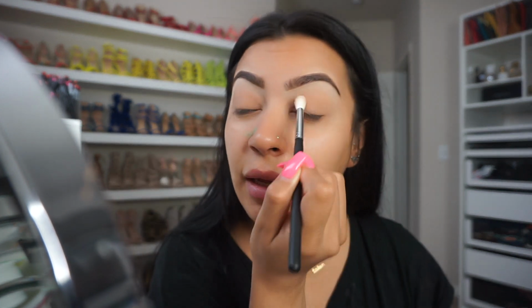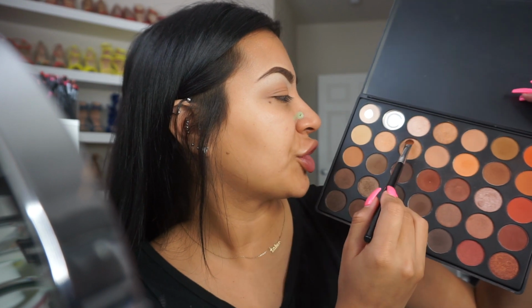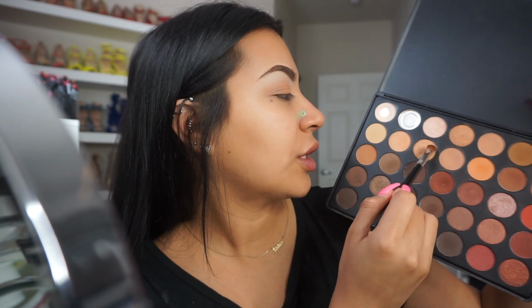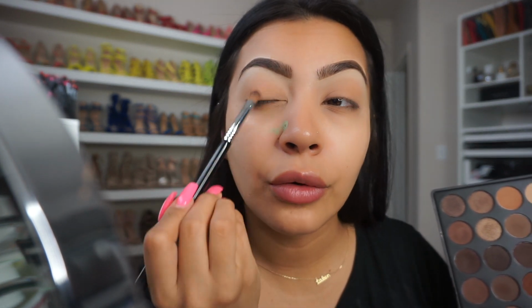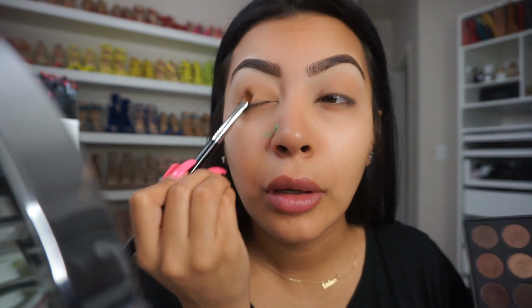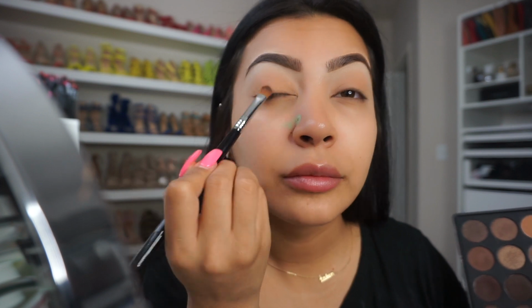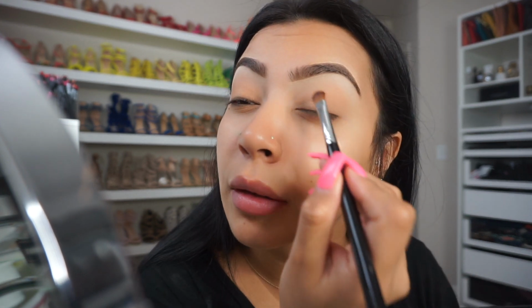Okay, so once that color's blended out, using the same Sigma brush, I'm going to grab this shimmer gold toned shade right next to it, and I'm just going to apply that all over my lid. Just like that. I'm going to do that on the other one.